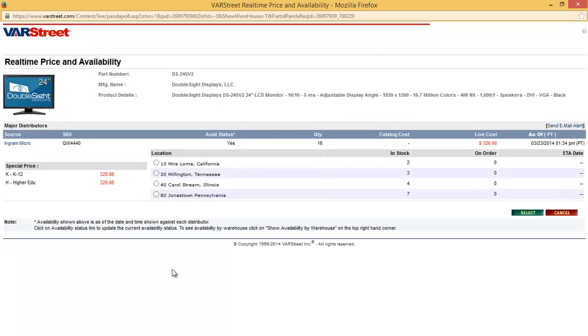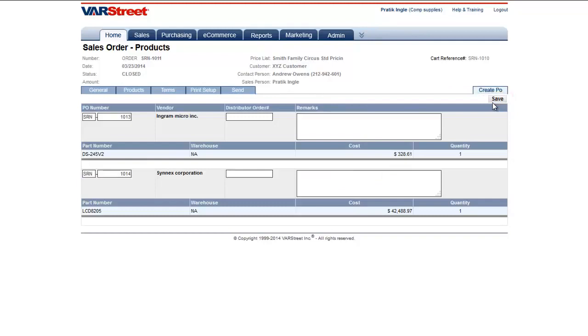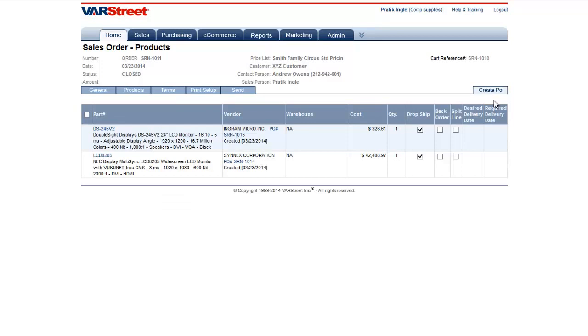Now that you have decided the distributor that you want to place the purchase order with, just select the dropship and backorder option if needed. Select the parts and click on Generate PO. Please know that you can divide this sales order across multiple distributors. For example, you can decide to buy 2 products from Ingram and 2 from Synnex. You can also provide your own purchase order number and hit Save.